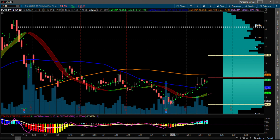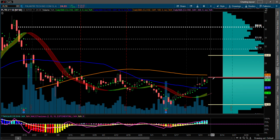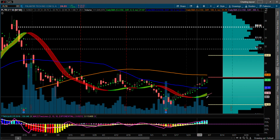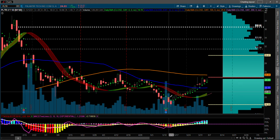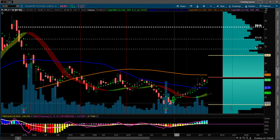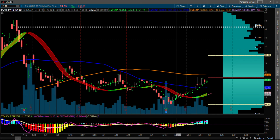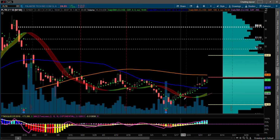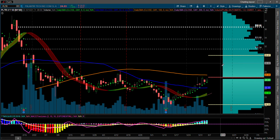Now, one thing I like about Palantir is that it is above the Hull ribbon, and the Hull ribbon color flipped green. Also, if you have watched my SNOW video, you could see one of my favorite setups is present right here. So you can see if history repeats itself, you see all these inside days, and once it breaks out, you see it go up, pull back a little bit to the 6-day moving average, and then just ride it all the way up.